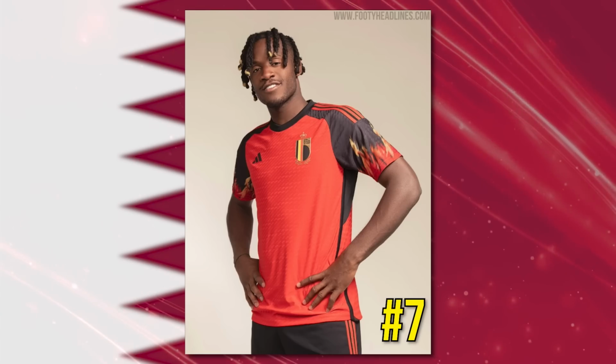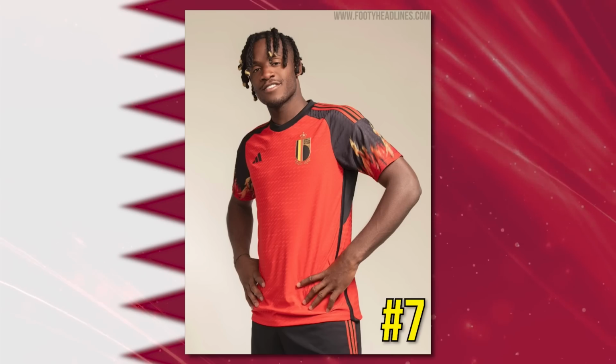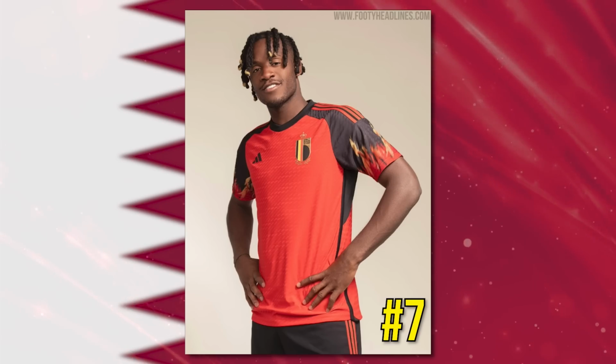Like I said, I'm a fan of all of these kits, but I'll still be giving you my ranking from bottom to top. So who's gonna be at the bottom? It's gotta be Belgium. It's mostly some basic red and black design, and then you've got the fiery sleeves on the center. That's the only somewhat interesting touch. To be honest, I think the shoulders are just a bit too much. Usually, I do like the more absurd designs, but this one just seems off.